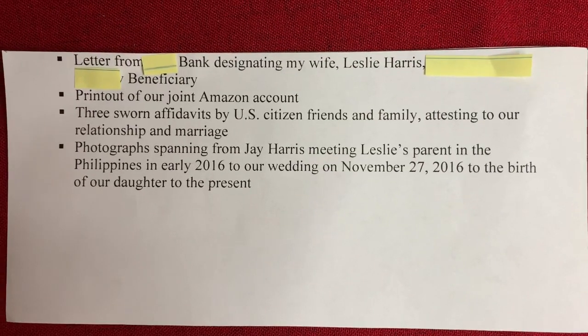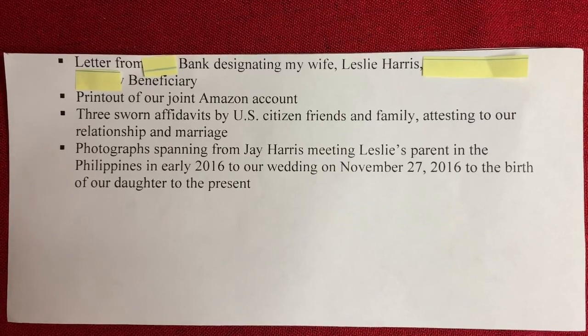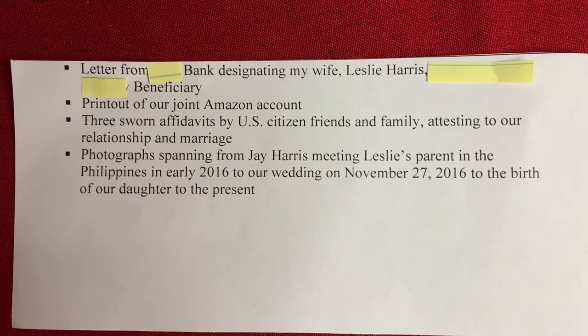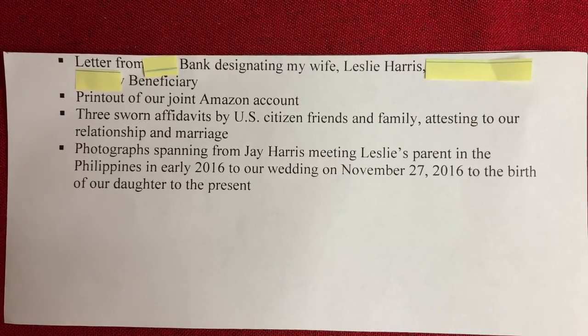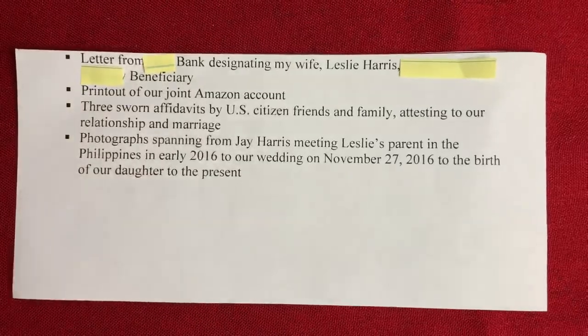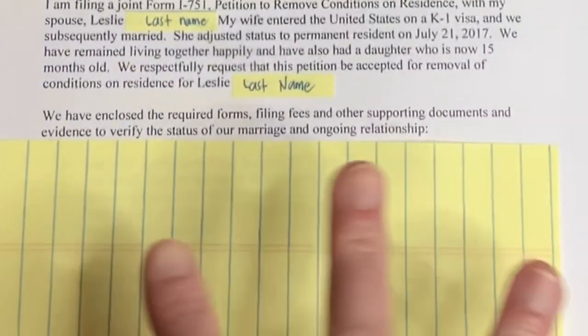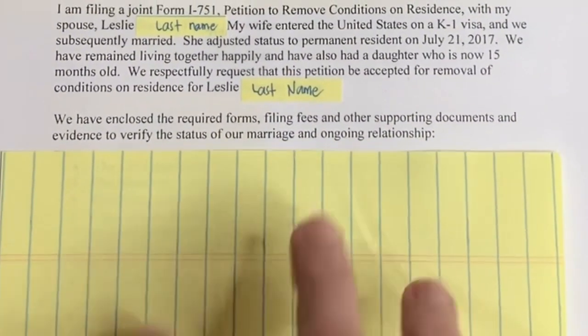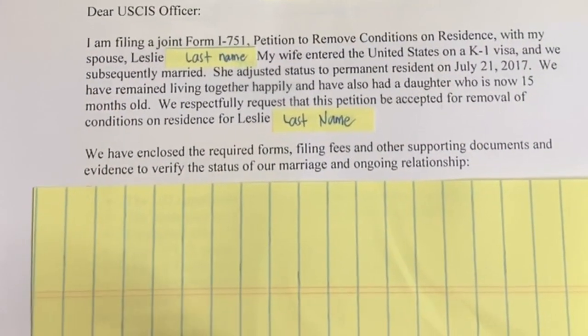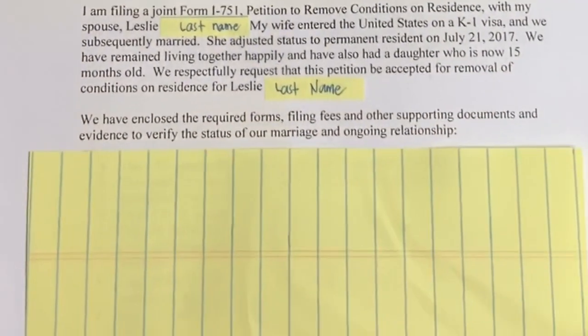Photographs spanning from my husband meeting me at my parents' place in the Philippines, to our wedding, and to the birth of our daughter. And that's it, guys. Those are the things that we submitted.